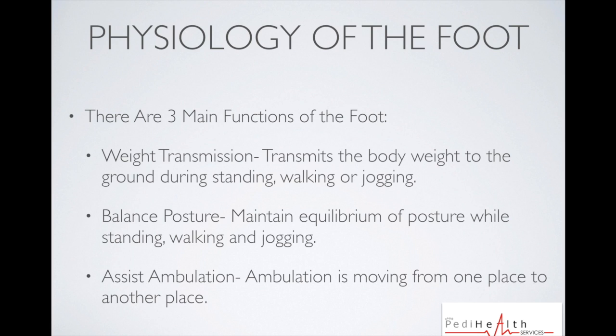So there's three main functions of the foot. Your foot is responsible for weight transmission. So when you're walking, standing, jogging, your weight is distributed evenly, and the foot is also responsible for keeping you upright. So it balances posture, it gives you an equilibrium. So again, while you're standing, walking, and jogging, it's keeping you upright, it's distributing your weight, and of course, it helps you with walking. So your feet get you from one place to another.